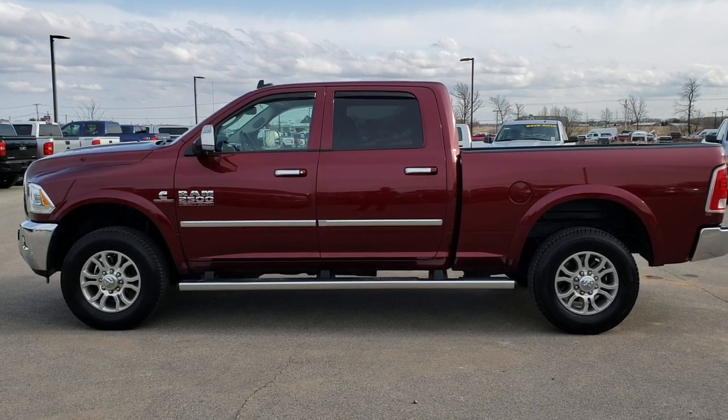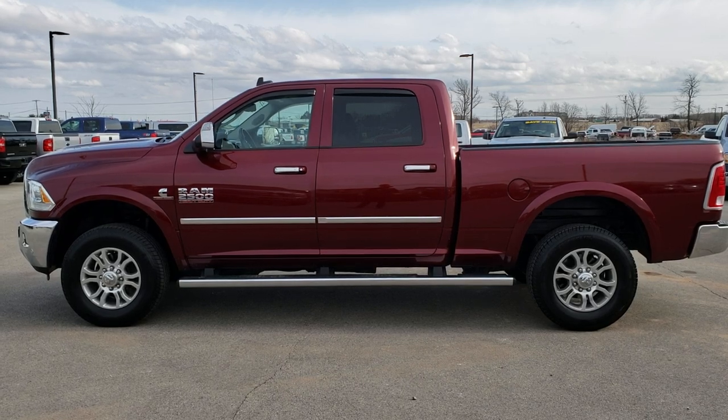2016 Ram 2500 Crew Cab, Short Box, Cummins Diesel, Laramie. Thanks again.